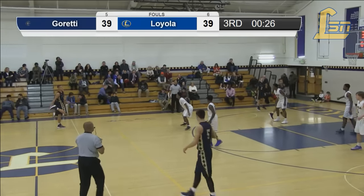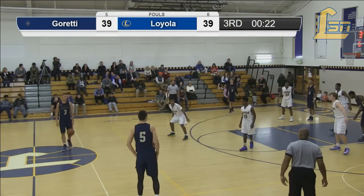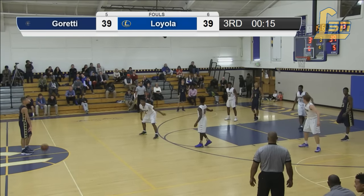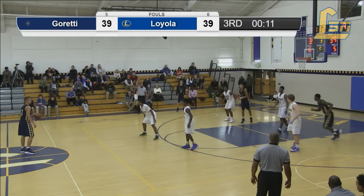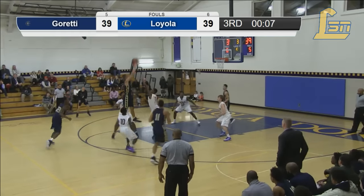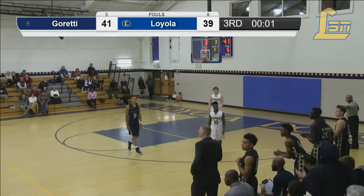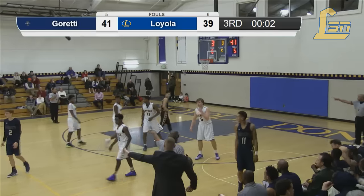Loyola back to that 2-3 zone, anchored by Shaw and Hallaby up top. It appears that Clarence would like to hold this ball for the last shot. 10 seconds. And they've got Shives setting up on the left corner unguarded. Clarence going to take a beautiful turnaround jumper, and Loyola's going to turn it over. 2 seconds remaining. It looks like Goretti's going to be able to get a shot off here.